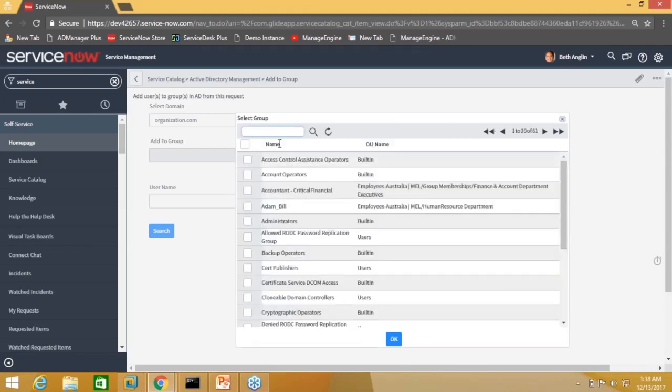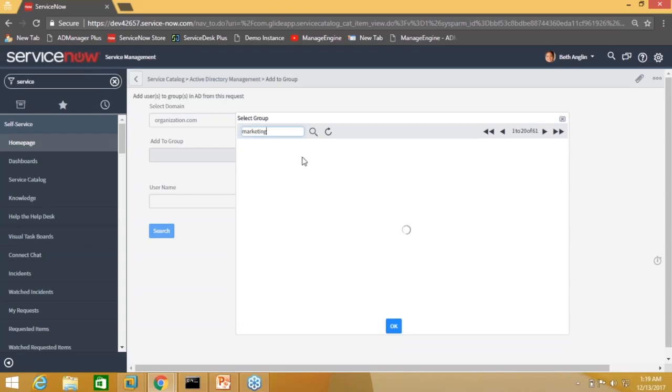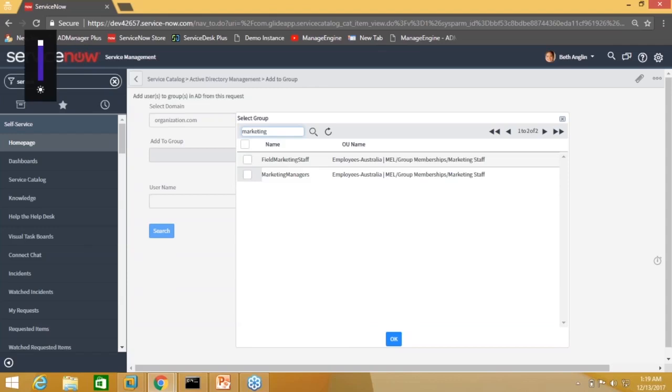So what I'm going to do is make sure that Charlie has the right group membership. Here I'm going to look up the groups, which are the marketing related groups. So this is the end user making a request for adding to a specific group, or someone who's got the role for making a request. The service catalog is enabled for this user. So this could probably be the line manager of that specific department making a request for one of his subordinates to get access to critical groups.